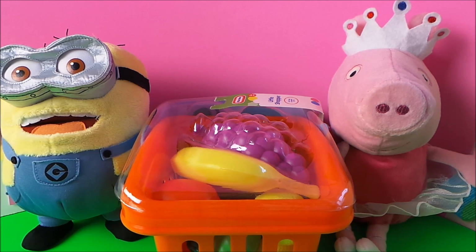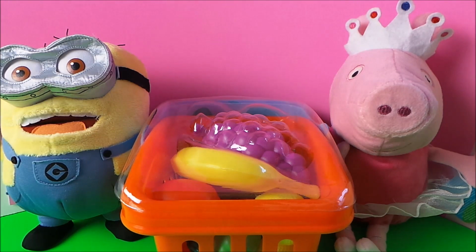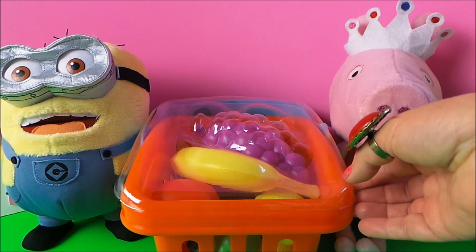And today Peppa Pig and Minion Dave have been food shopping. They've been to the local market, and with their little shopper they've got lots of delicious fruit and vegetables. Shall we take a look and see what they've got?